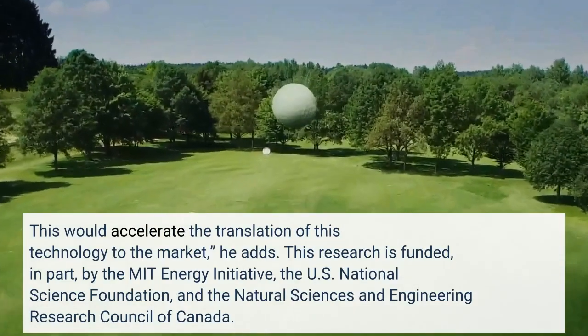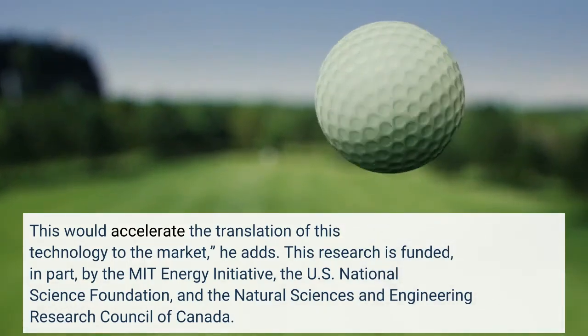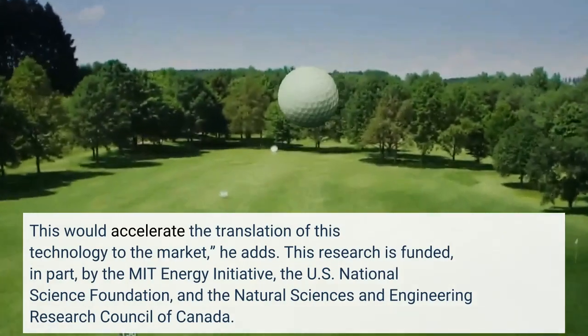This research is funded, in part, by the MIT Energy Initiative, the U.S. National Science Foundation, and the Natural Sciences and Engineering Research Council of Canada.